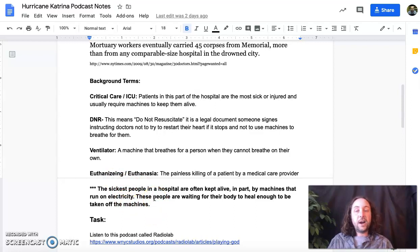And it's also just noted here that the sickest people in a hospital, including in this case study, are often being kept alive in part by machines that run on electricity. So when electricity goes out, it changes the equation for how we keep people alive. And you shouldn't assume that these people are going to die for sure. Just because you're hooked up to a machine, it might be that you're just hooked up to that machine while you wait for your body to heal enough to be taken off the machine. So we shouldn't assume that these people were going to die anyway.